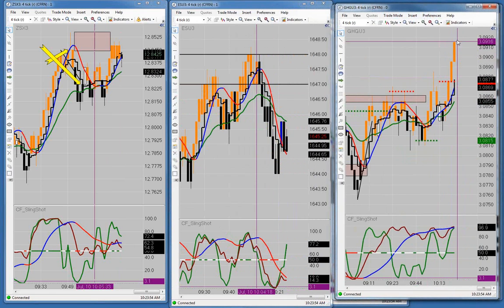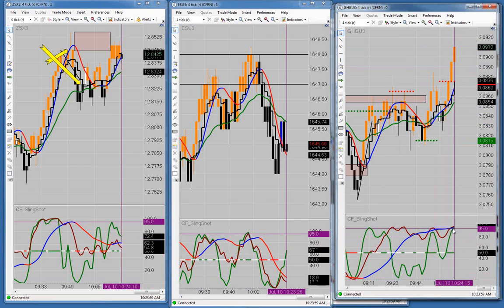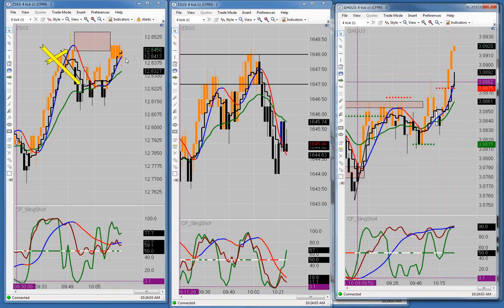The copper is moving up right here. Just put in a higher swing. The green line is getting up into the cycle, so we should get a pullback and another opportunity over there.